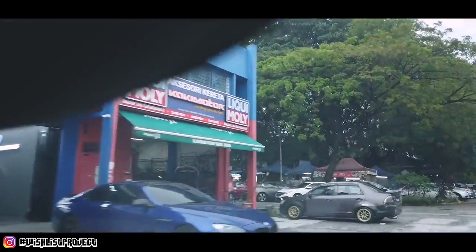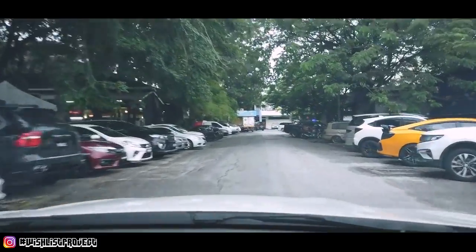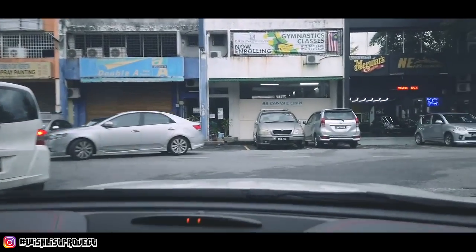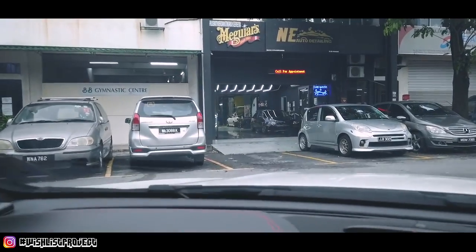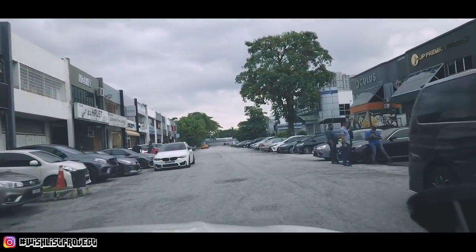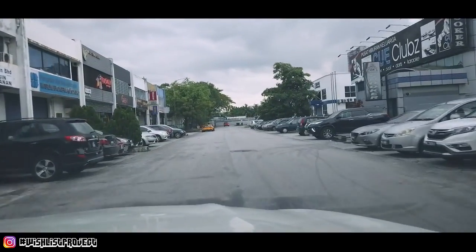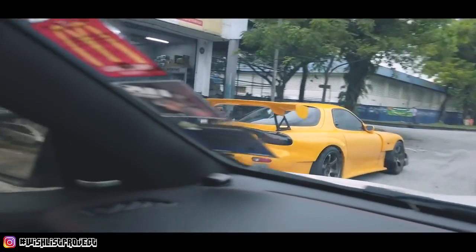And then turn back right here, Liqui Moly. This is the place, GT Auto, where I tuned my Mercedes. But today we are not going there. Hey, I saw an AE86 inside. What the hell? There's an AE86 inside. Turn left. Oh my god. Turn right. And there you go, my dream car. Crazy, man. This one. Holy frog. Turn right.